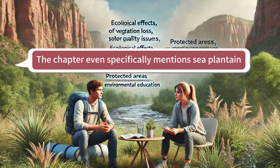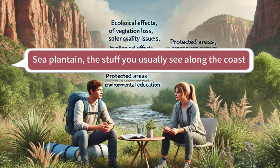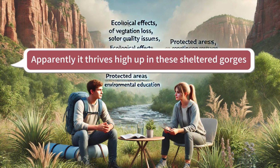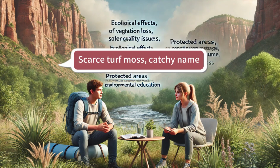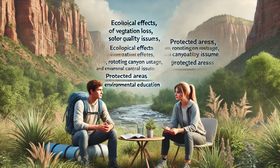The chapter even specifically mentions sea plantain. Sea plantain, the stuff you usually see along the coast. That's the one. Apparently, it thrives high up in these sheltered gorges. And there's even a rare moss. It's called scarce turf moss. Scarce turf moss, catchy name. Right, and it's only found in a handful of Welsh valleys. Pretty cool, huh? Super cool.